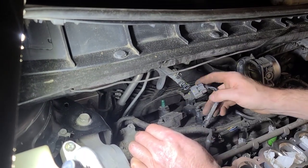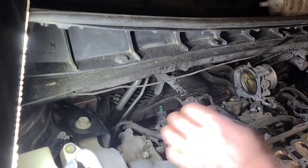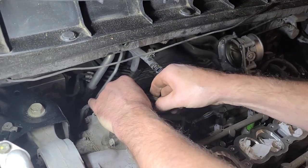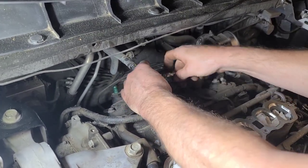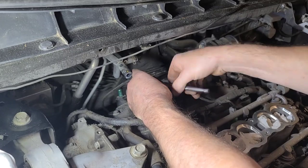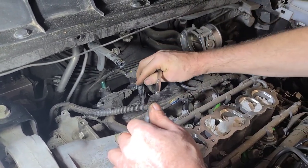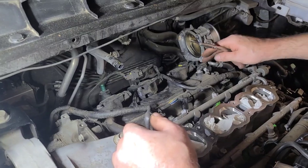Reconnect the connector. Where is it? Right here. Make sure it snaps in. And these bolts, they're probably about 5 foot-pounds if you need to torque them, but I just tighten them by hand. They don't have to be that tightened down. And make sure the wires are tucked away so they're not going to get pinched. And we're ready to reassemble.